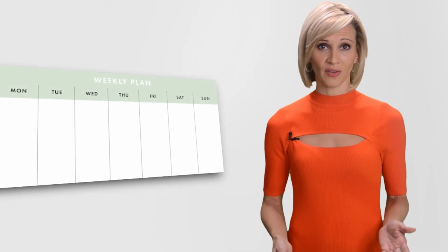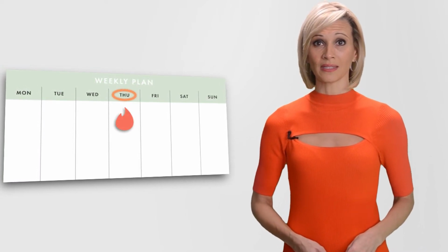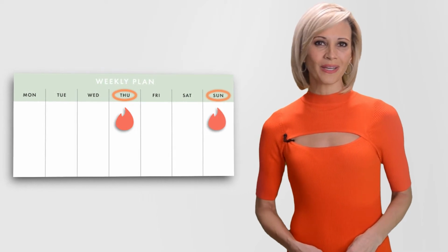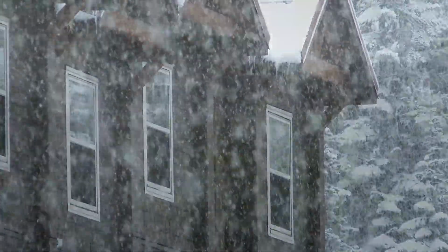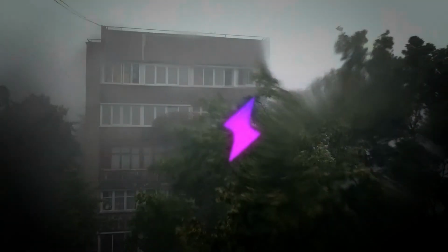A number of surveys have indicated that Thursday evenings are popular for online dating, as is Sunday. One other interesting tidbit: crappy weather and dating apps are a match made in heaven. Turns out people who are stuck inside tend to get their swipe on. Whether it's a winter storm or a rainstorm, it's a strategic time to use Tinder Boost. Guess they chose that purple lightning bolt for a reason.